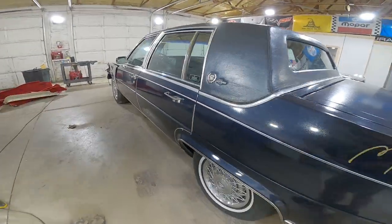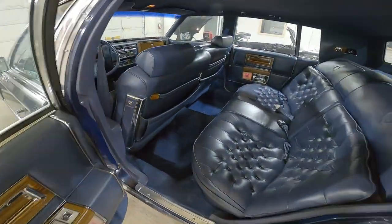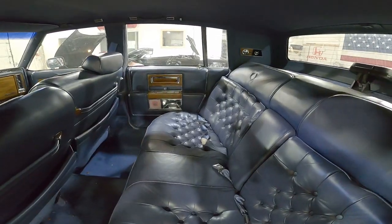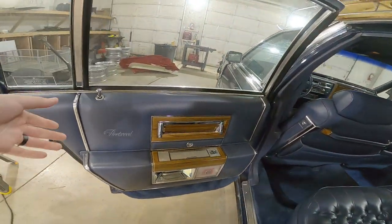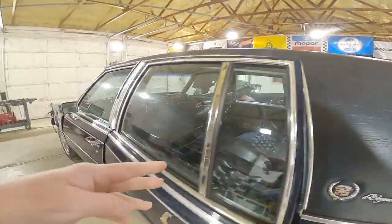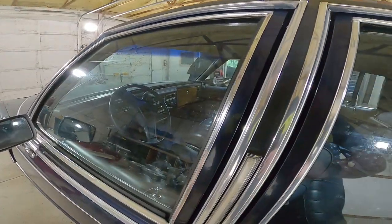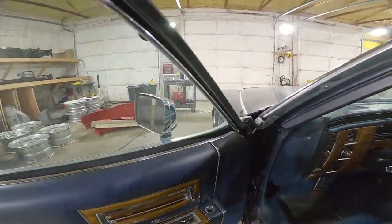A very nice interior. This is a sad one. Yeah, this is a nice car. Oh, it even smells like grandma still. Everything you guys see listed in here will be for sale. We're gonna have a set of four door panels, front and rear seat set. I think we're gonna sell every piece of this interior. Oh, opera lights. Man, this was a nice one.